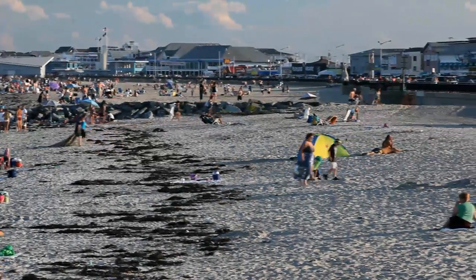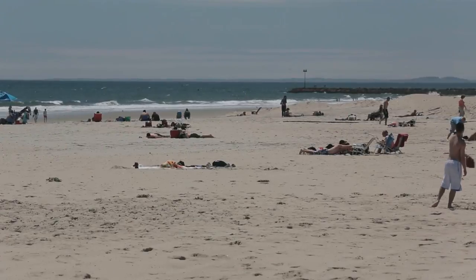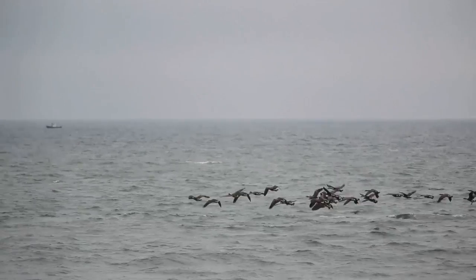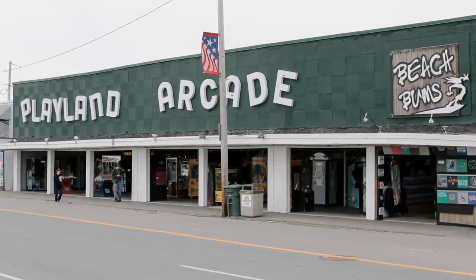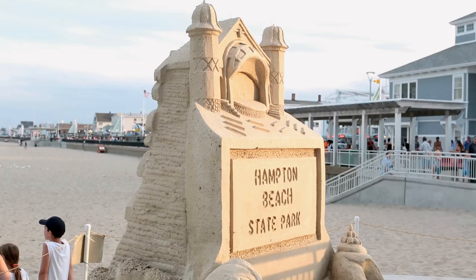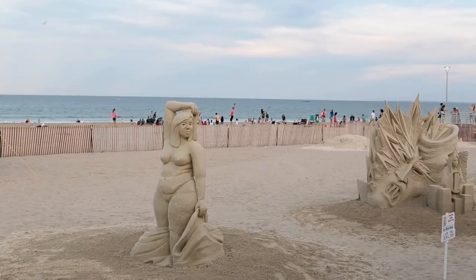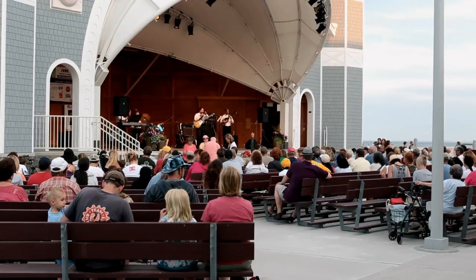fireworks displays every week? Where else can you spend a spectacular summer day on the sands, sandwiched in between the refreshing Atlantic surf and row after row of amusements, boating adventures, restaurants, and shops? Even the largest Masters Sandcastle competition in the Northeast is held right here at Hampton Beach.